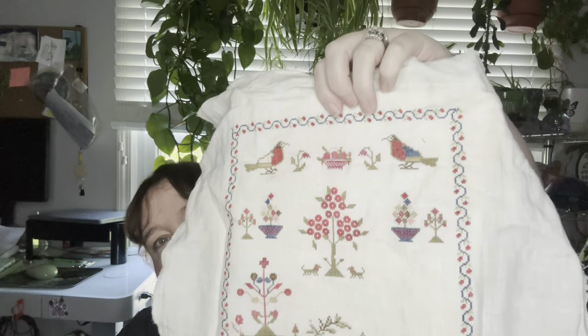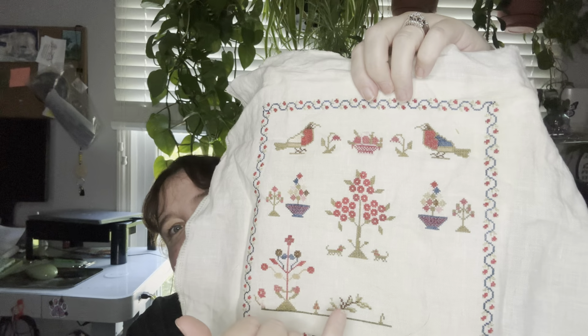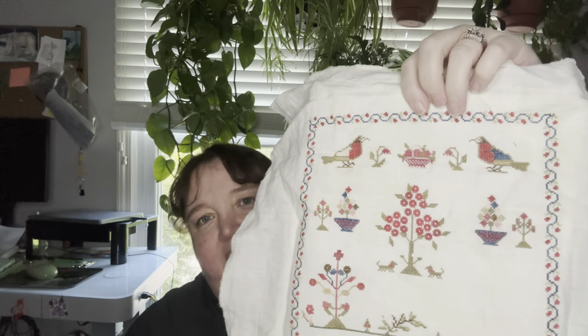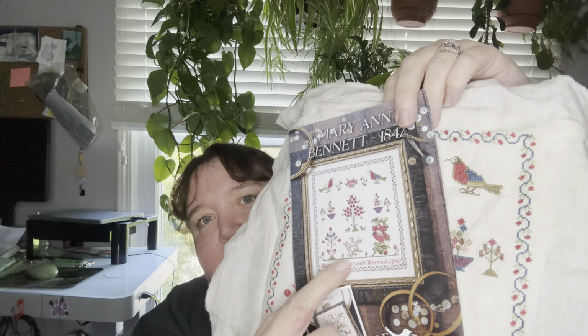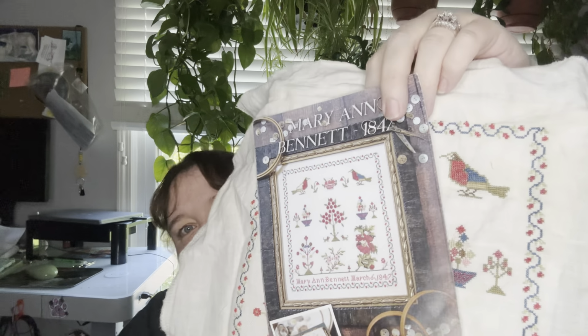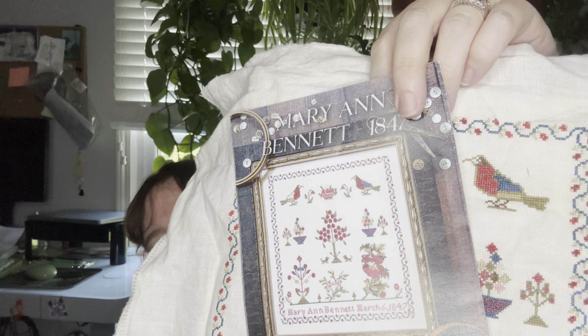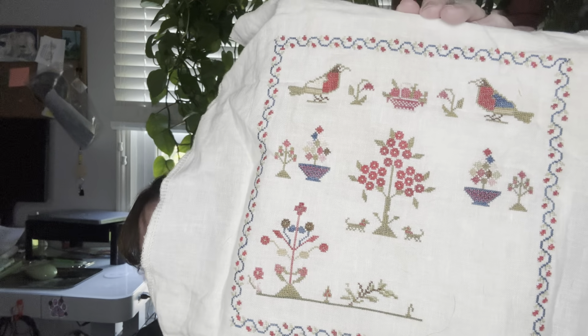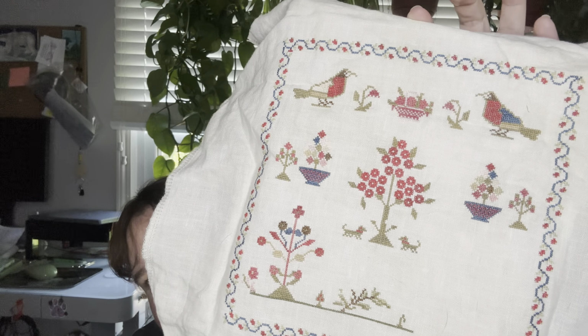Pretty wrinkly, but here's where we're at. So I'm making really good progress on this. I'm on this motif down here, which is this flower. So then all I have left really is that big red flower and a couple other little things. So I think if I stay focused on it like I have been, this will definitely be a June finish, which will be wonderful. I love everything about this.